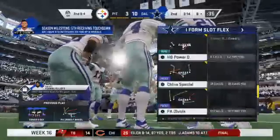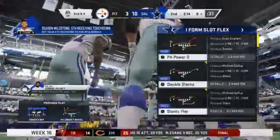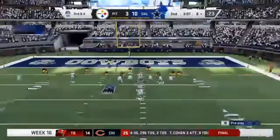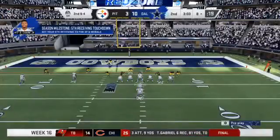The improv on the scramble there gets him 6, and it'll be 2nd down. Partner, he was going through his progressions. Not there, not there. After about the 3rd one, he decided he better pull it down and run for it. And he slides down and avoids the hit for good measure.